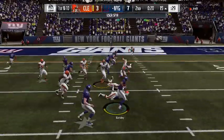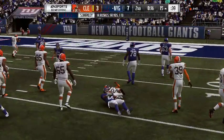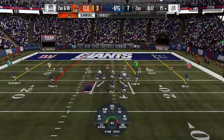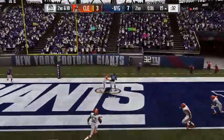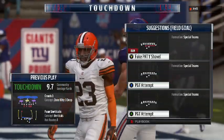They'll run it now out of the gun. And now running right through it. And now they're going to get him down right at the line of scrimmage. No gain on the play there. 2nd down. On 2nd down, here's Manning. And Ingram's got it. Touchdown, Giants.